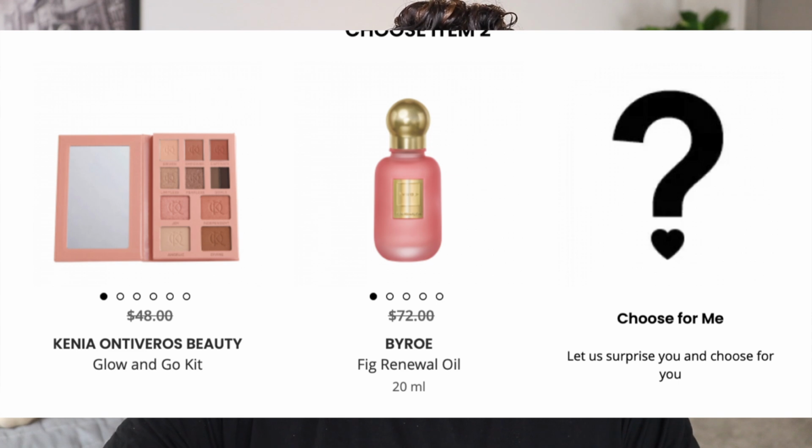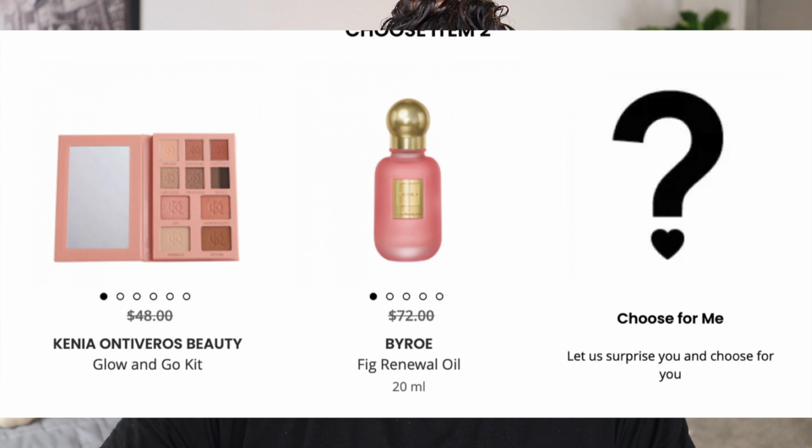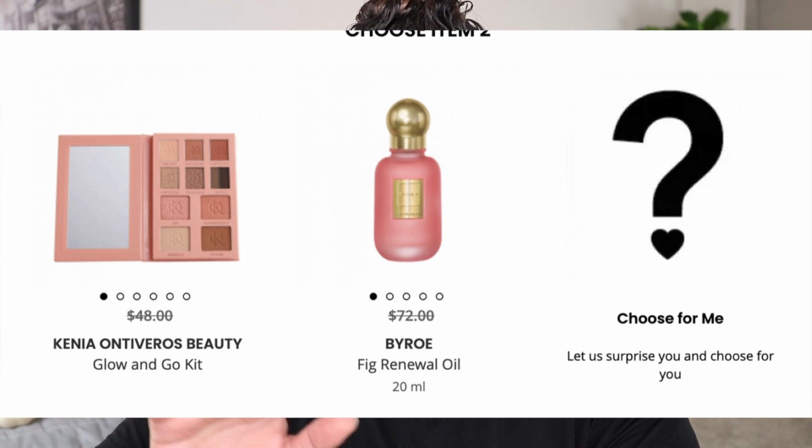That being said, the two items are the Kenya Ontiveros Beauty Glow and Go Kit. It seems to have some eyeshadows as well as highlighters, blushes, and a bronzer. Definitely looks like it's going to be a little bit more catered towards the light to light medium skin tones, but they do look like tones that would make really pretty eyeshadows for anybody. I think it looks very pretty, but the Fig Renewal Oil from Biro is probably what I'd be more interested in. I have been very happy with every Biro product we've received. I have yet to be disappointed. So I would probably pick the Biro, plus the Biro is a $72 value over the $48 value for the palette. I know so many people really want makeup, makeup, makeup, but looking between the two, I definitely think I would be more interested in the oil.